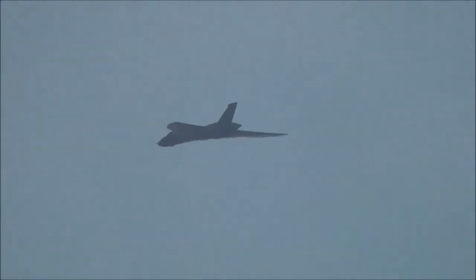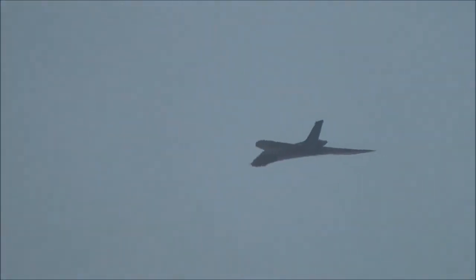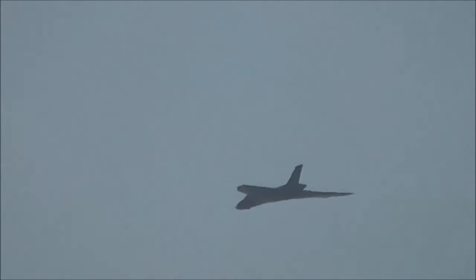In just a moment. Well, it's a very special treat, Ben, don't you think, having that following the Reds? Absolutely. Of course, they've flown in formation.